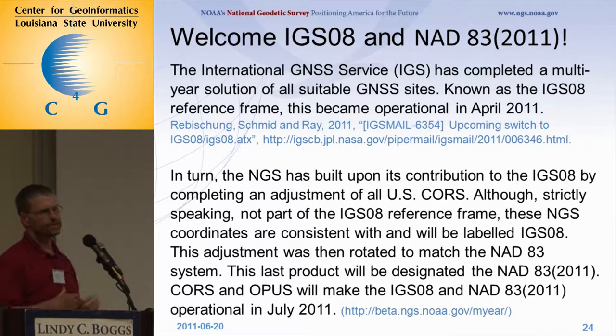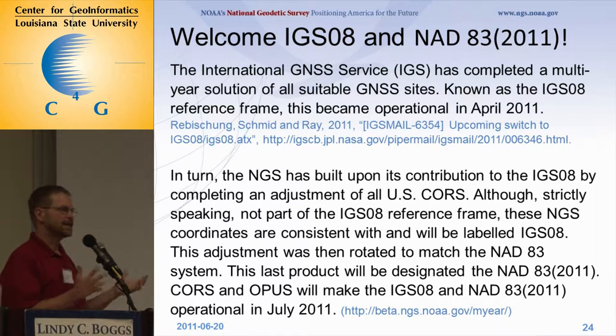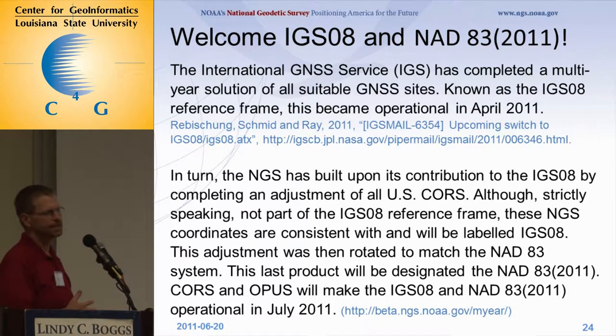For the IGS itself, I'll warn you about this, but I won't try to bore you with it. The IGS has a standalone contribution to this, its solution to its data sets, the GLONASS and GPS global data set, and it calls that reference frame the IGS-08. And that's what we're going to live with for the time being. They made that available. It became operational in April 2011, very recently. It was vetted extensively before that time.